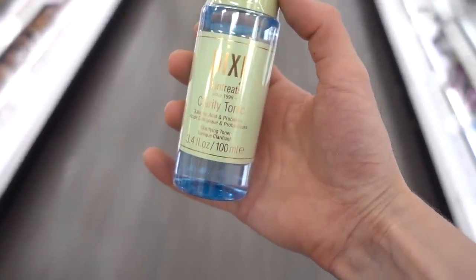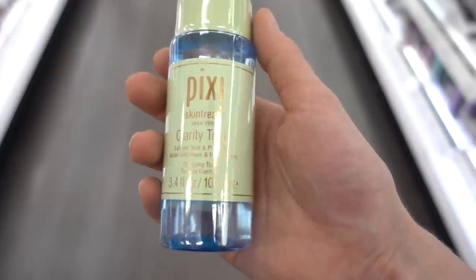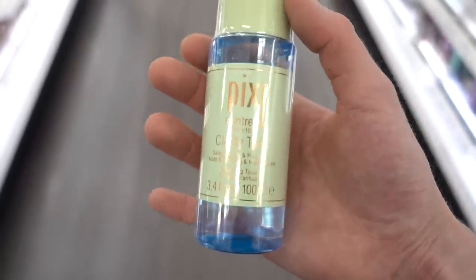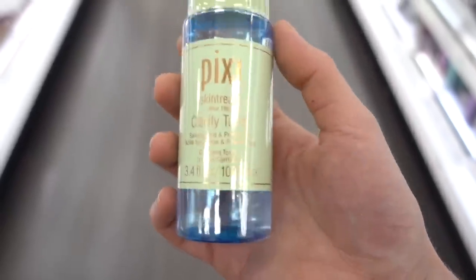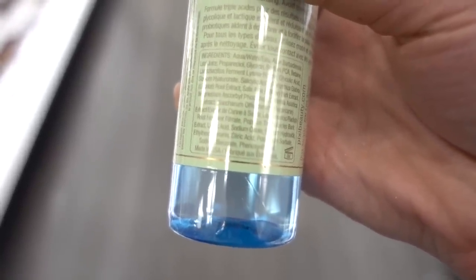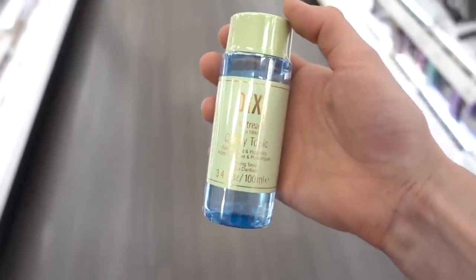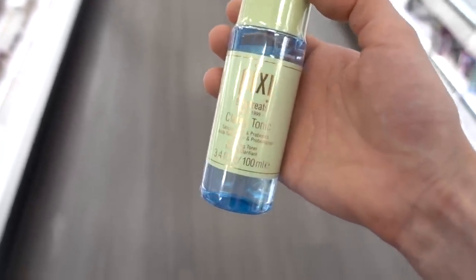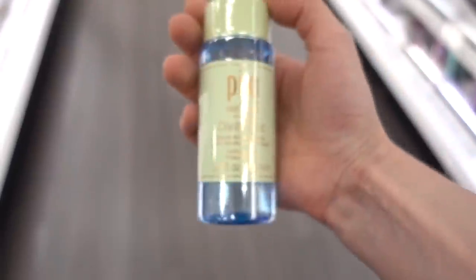I'm over here in Target and I see that Pixi came out with this Clarity Tonic. It's a salicylic acid toner. Salicylic acid, as I've said in numerous videos, and I even have a whole video on it, is a great ingredient for acne control and it can help unclog pores. It also can help remove surface hyperpigmentation. This also has licorice root extract in it, which is anti-inflammatory. Willow bark extract is anti-inflammatory. And it has magnesium ascorbyl phosphate, which is vitamin C, but not like the L-ascorbic that we have all the data for. And it also has centella in it, which is anti-inflammatory. So this actually looks pretty good. It doesn't have any fragrance in it. I'm surprised. So cool. Glad to see that.